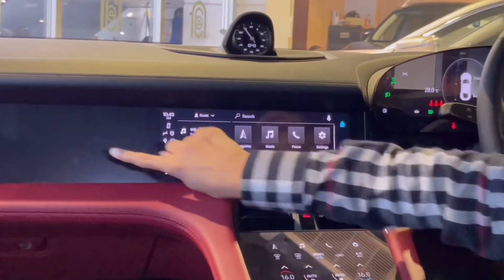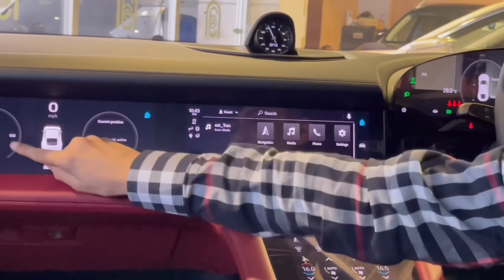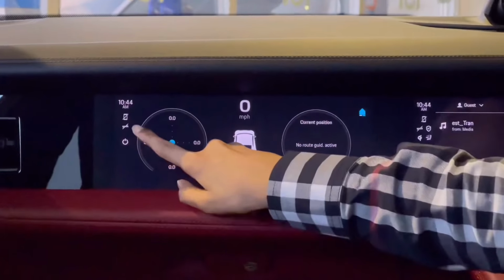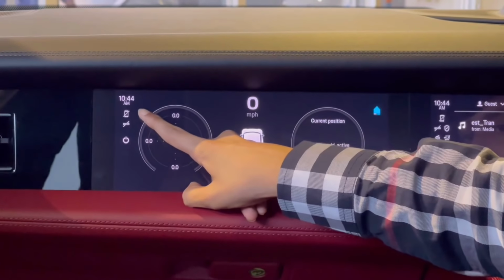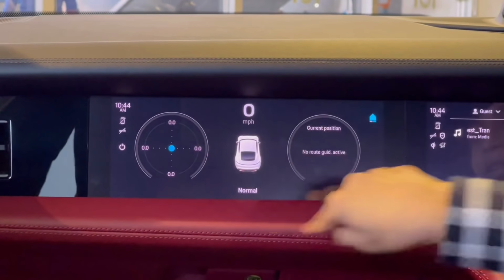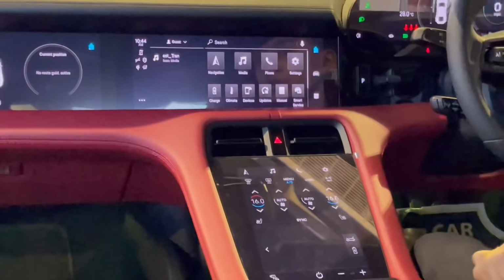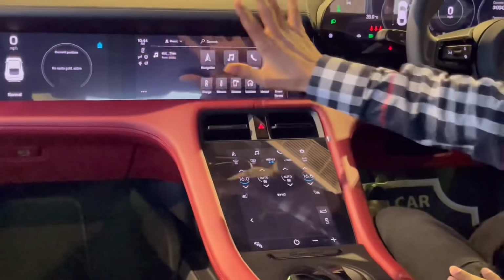Passenger display switched off. There, this is for the G-force, so torque. This is for turning it off, no mobile device connected. That's for the time. And this is everything. Then you have the main display, that's for the climate control. I'm just going to, okay, let's just stay it like this.